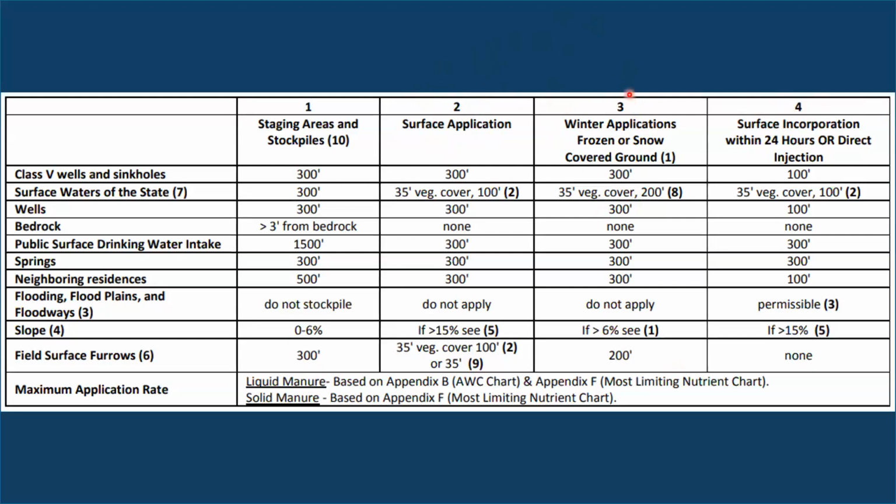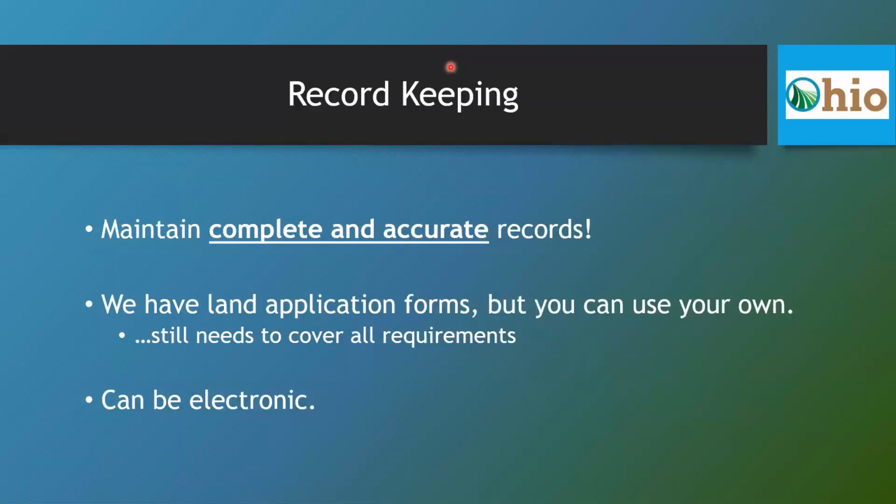The only time you're going to be using column 3 is if you get pre-approval for wintertime application, that I'm going to focus in on a little bit here in a minute. And then those of you guys that are doing any stockpiling or staging with manure, that would be column 1 there. But we have these all listed out. Again, these are available online, but if you need a copy of these, you can always email me and get a copy of this appendix.